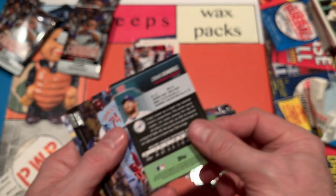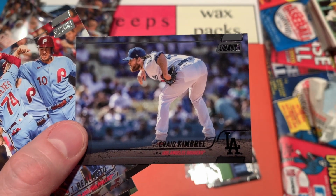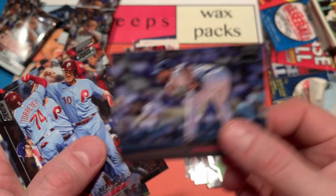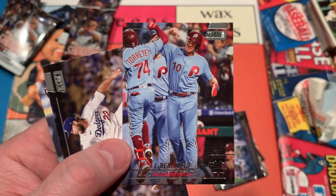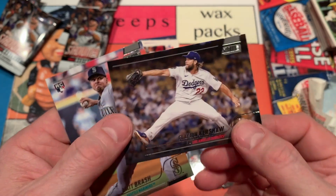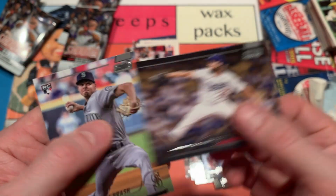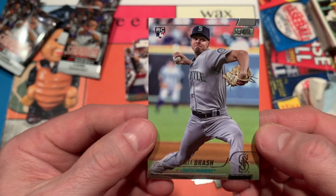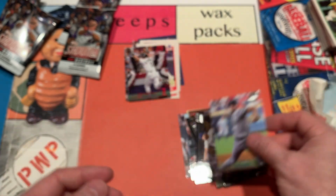Let's see, how do we got to flip these around? Try to get some focus. We got a black foil Craig Kimbrell. And then we got a JT Realmuto. Shout out Walkenbach. Giving an elbow bump to Torres there. And Clayton Kershaw here in the classic delivery. And a Matt Brash. Rookie for the Seattle Mariners, Matt Brash.